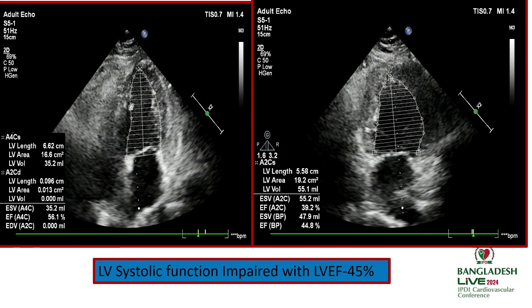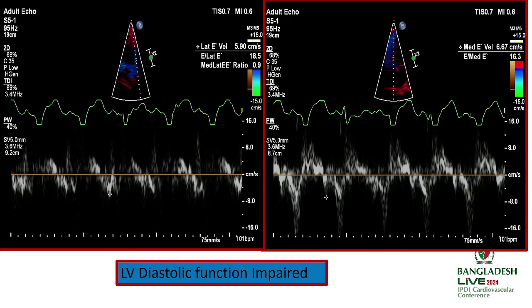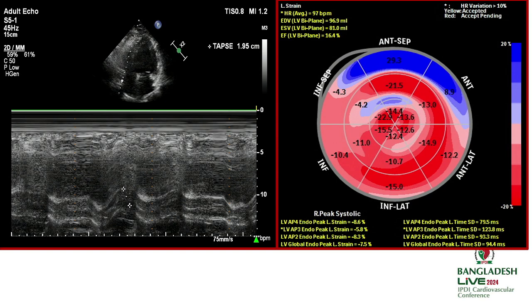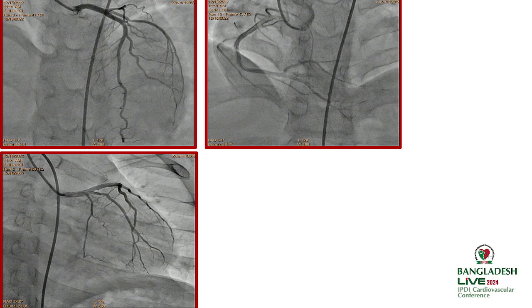On LV function study, by the Simpson's biplane method LV function is about 44%, that is impaired, and diastolic function is also impaired. But RV function is intact, and global longitudinal strain is about minus 7.5. So on the basis of patient history, ECG change, and echocardiography, we suspected the conduction abnormality was most likely due to coronary artery disease. So we did the coronary angiogram, but it revealed no abnormality.